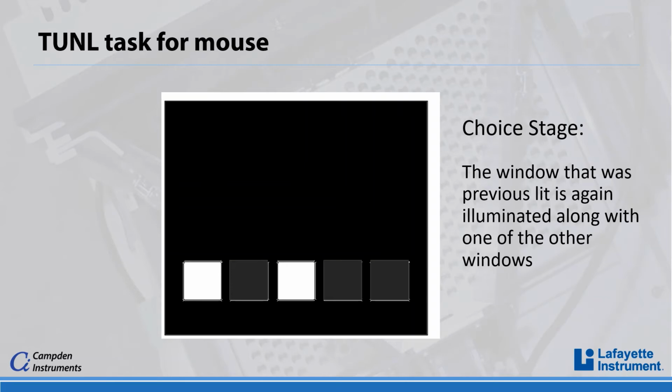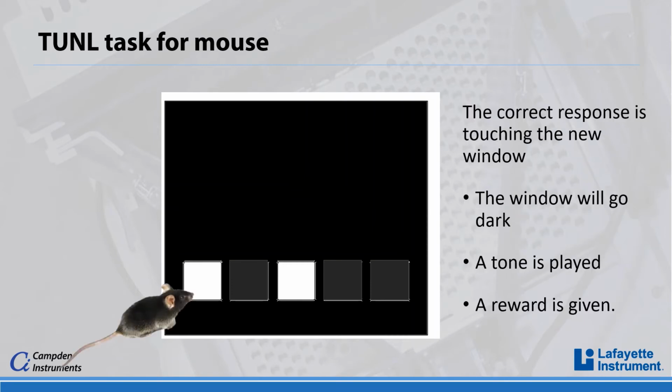Because there is a choice of 5 positions, the new window could be left or right of the original lit window. This stops mediating behaviours. Also, the distance between the lit windows can be changed, giving a range of difficulties. The correct response is touching the new window.